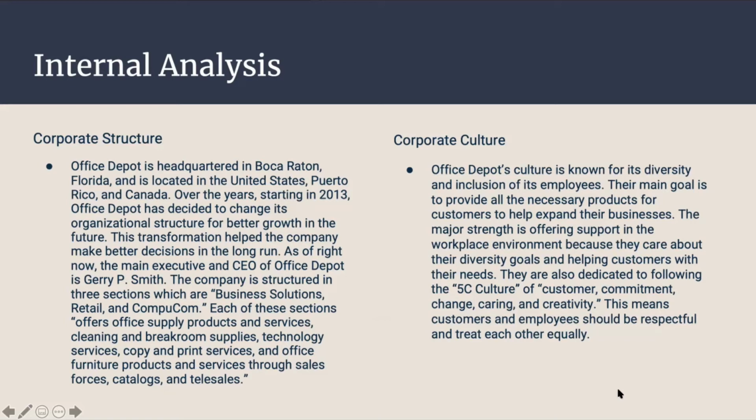The company is structured in 3 sections, which are Business Solutions, Retail, and CompuCon. Each of these sections offers office supplies, products, and services, cleaning and breaking down supplies and technology services, copy and print services, office and furniture products, and services through sales forces, catalogs, and telesales.